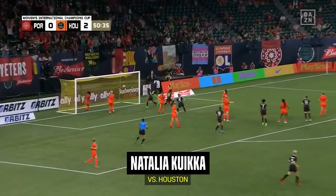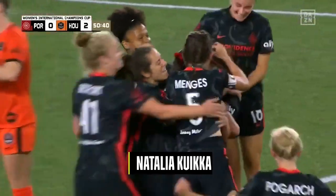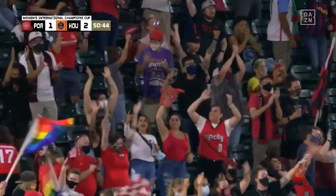Headed back toward the goal, and Portland has done it! They've got one on the board! I think that's Kuika they're celebrating inside that huddle.